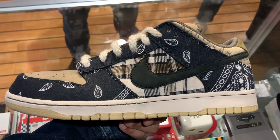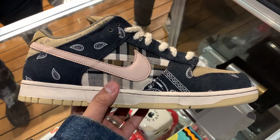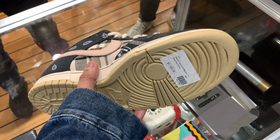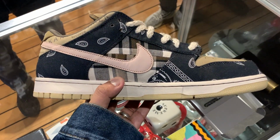But man, this one just looks really crazy. I love the earth tones. I love the fact that you can wear it in any outfit. It can be muted, it can be hyped. It's just easy to wear, earth toned, complex, and when you look at it, you see all the fine details. Sobrang panalo talaga. One of Travis' best works, in my opinion. Travis Scott dunks. So check that out over at RIF Manila.